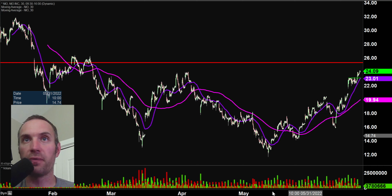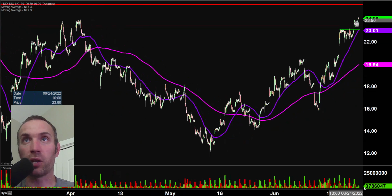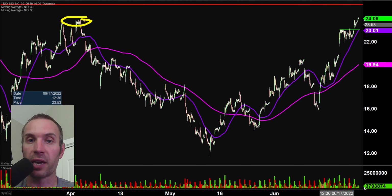$25.35. So $25.35, next key area of resistance. But yeah, that really goes to show how powerful that break was because it even led to a break of these highs over here. But overall, a great way to end the week here for NIO.